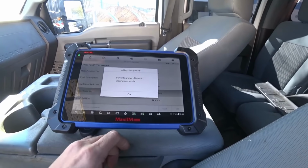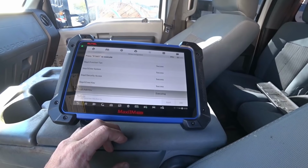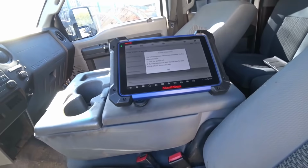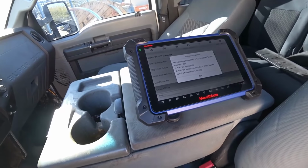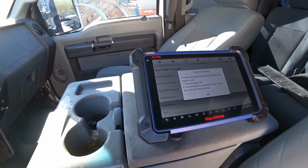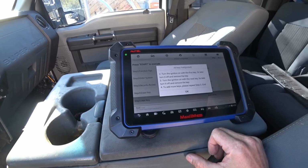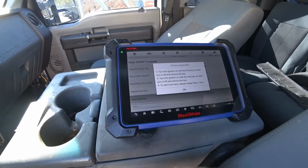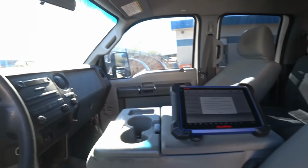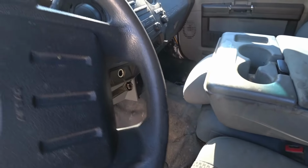Okay, number of keys 0. Turn the ignition off, turn the ignition on with the first key. 3 seconds later, turn the ignition on with the key. 3 seconds later. Oh shoot. Probably should have had these keys ready.